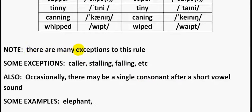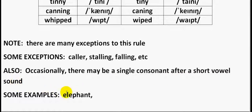Note, there are many exceptions to this rule. Some exceptions, cooler, here double L, but they are preceded by long O, open long O. Call, it's a long vowel. Falling, stalling. Also, occasionally, there may be a single consonant after a short vowel sound. Some examples, elephant, and elbow, and soup.